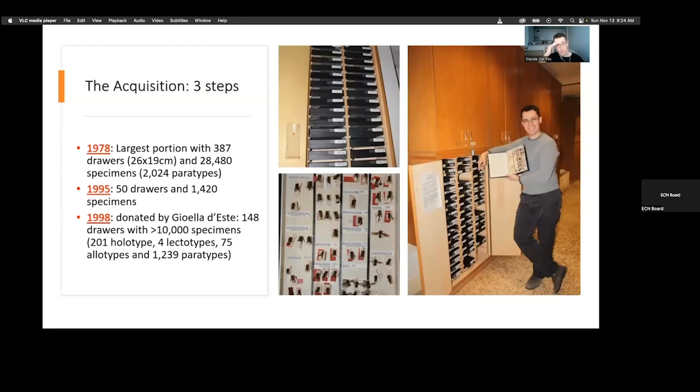There is one point to make. We're not sure how many specimens were resold to the collection across these three steps, because during his retirement, he kept an office at the museum, and we think that probably he brought some specimens from his first acquisition back to his own private collection and resold them again in the second and possibly the third acquisition.